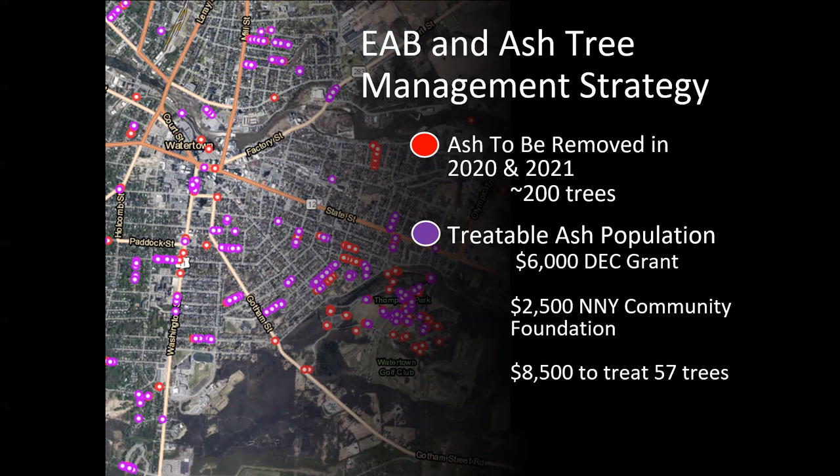The New York State DEC was gracious enough to reallocate $6,000 of tree planting funding towards the treatment of ash trees, and we were just thrilled by that. Because of that initiative and that partnership between the state and the city, the Northern New York Community Foundation agreed to help out, and they put up $2,000.